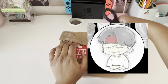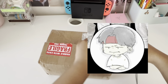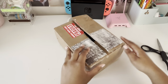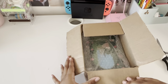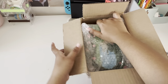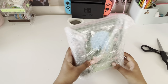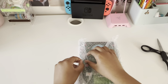I ordered both versions of the album, so I'm super excited to see it. They look so good with this comeback. Oh my god, I hope I got both. Oh my god, they're both in here. Okay, good. The packaging is really good though. Look how pretty they look. Okay, let me open this.